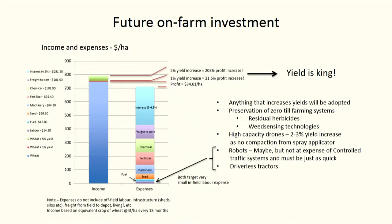The left-hand column shows what could be classed as an above-average wheat yield for our area of 4 tonnes per hectare, multiplied by a price of $280 Brisbane, at a safe average of one crop similar to this every 18 months, hence multiplied by 2/3. I've also added the interest cost to the bank for 70% of the land at 4.5% interest, and the cost of getting the wheat to the port.